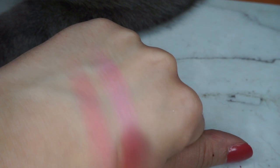So again, gradiented, you can max out the intensity depending if you've got a brush that can get into it, because the packaging is quite small. Like it fits into the palm of my hand. My problem with this is, yet again, it's very pigmented, but I can't help but feel that on someone darker, it will look ashy. Because on me, it actually looks Barbie pink. But when swatched, it even gave me doubts that it was going to look ashy on my skin tone. So your mileage may vary.